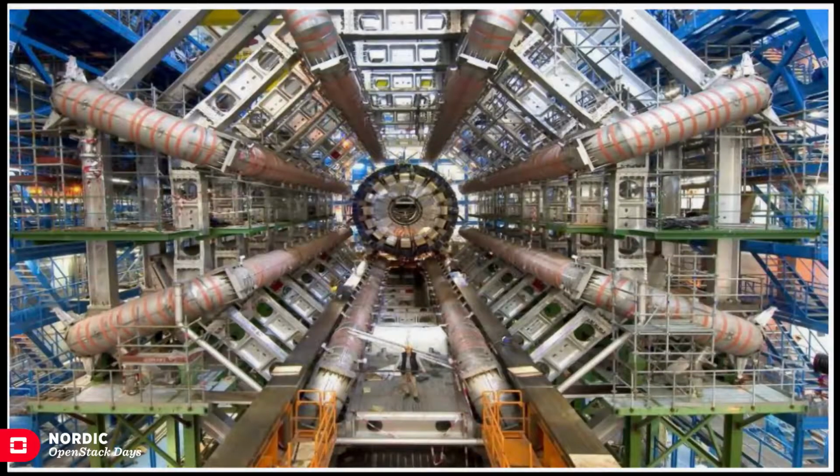This is not a Roman or Gothic cathedral. This is the Atlas detector. If you look carefully, you see an Atlas physicist standing in the front, wearing a CERN hat. Atlas is 46 meters long, 25 meters high, 25 meters wide. So it's huge. It weighs about as much as the Eiffel Tower, I believe.